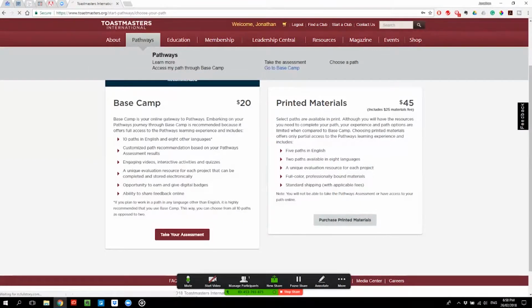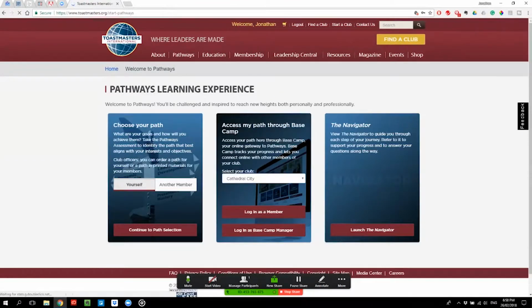I'll just go back to that starting page. So once you've done that, to be fair, I'm not sure if you'll end up on the Basecamp straight away or if you'll be directed back to this page. If you are, make sure you've got your own club selected and log in as member.